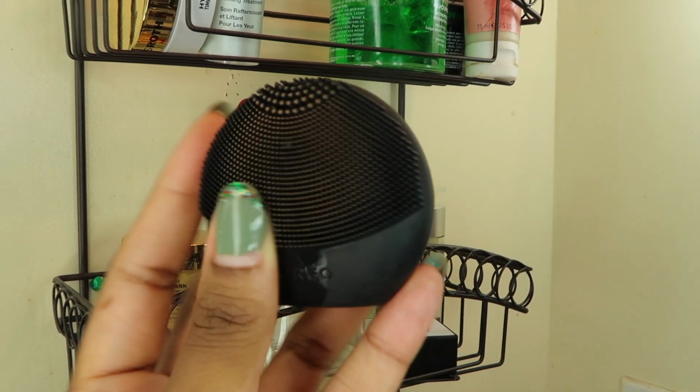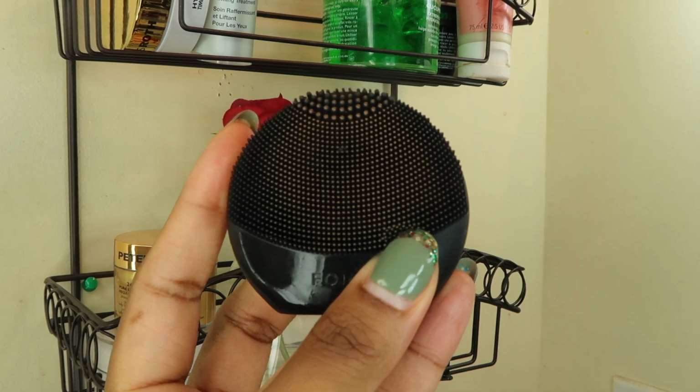So the next thing I'm going to do is reach for a massager. This is called the Luna by Foreo, and this product has single-handedly changed my skincare routine and has honestly completely changed the surface of my face. I have very textured skin, so I like to go in as a reinforcement on top of my cleanser with something that can really dig and move around that excess dirt, and this has been the product that has worked for me. I know some people like to use brushes, and there's tons of different things on the market, but I really like this.